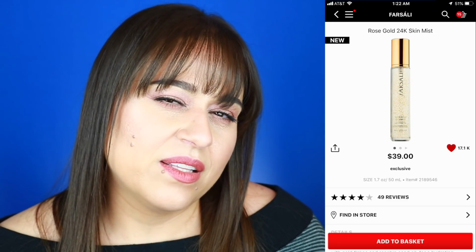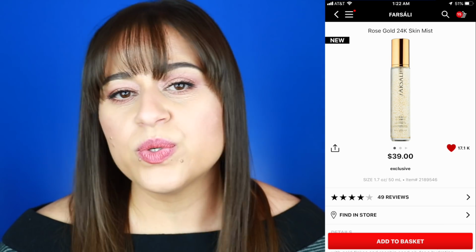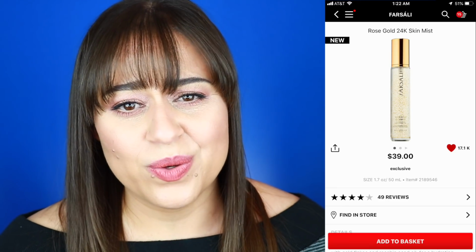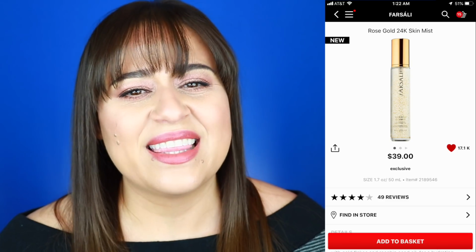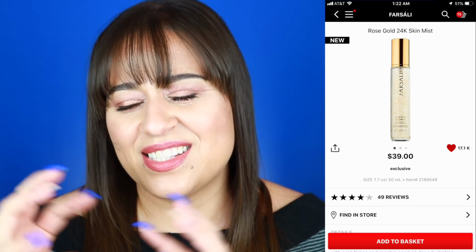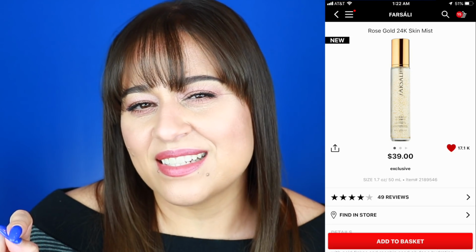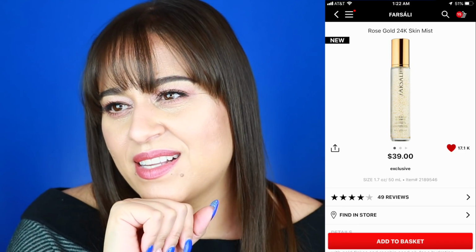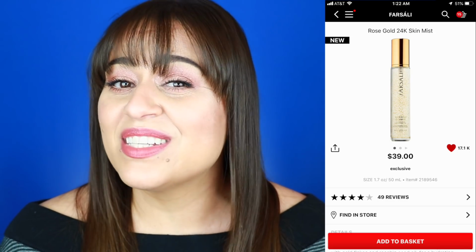So I'm becoming a little bit more curious, but what really struck my fancy is this mist, the Rose Gold 24 Karat Skin Mist. And it has nothing to do with the gold flecks. To be honest, I could care less if they were in the mist or not. I think it's the packaging that's getting me with this one. It looks so luxurious. It's such a slender, tall, beautiful bottle with gold trim. And if it's the packaging, then maybe this could be one of the things that could be eliminated. But it looks so nice, and it's supposed to give you a beautiful glow.